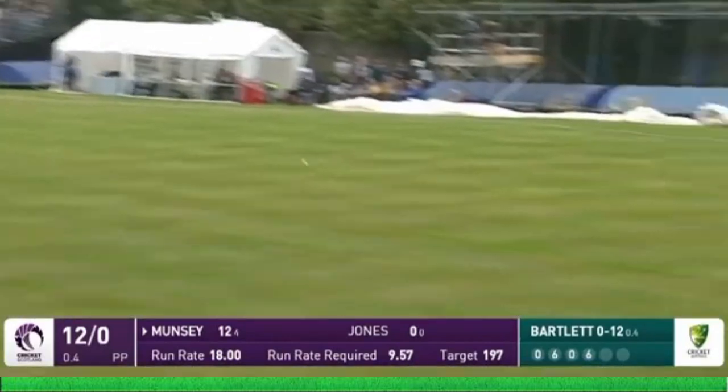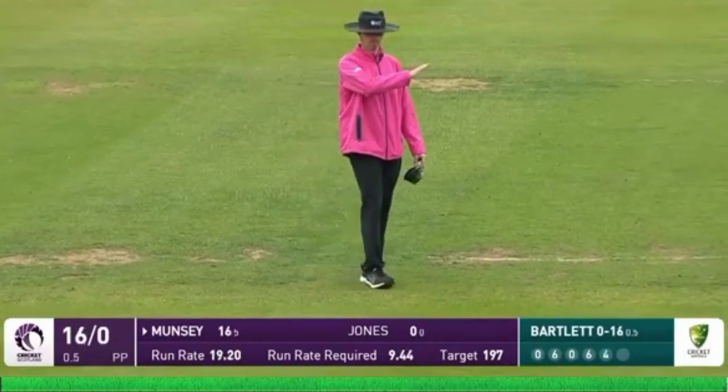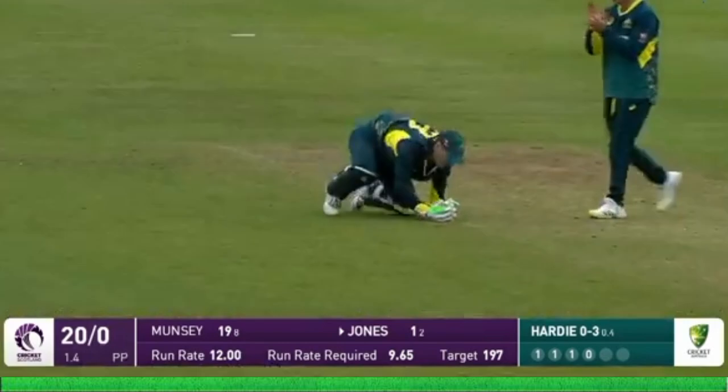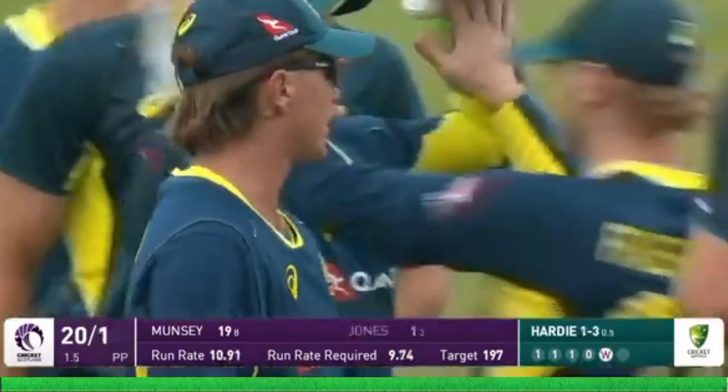Now through the offside, it's going to be a couple of bounces and skipping away off the surface for 4 more. He is quite simply awesome to watch. Now this is a top edge. It's the keeper who runs a long way to go for it, and he will hold on. That's an excellent piece of communication. Adam Zampa, thanks Josh Inglis, everything has gone his way today, hasn't it, the Centurion?